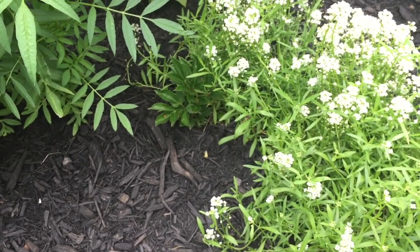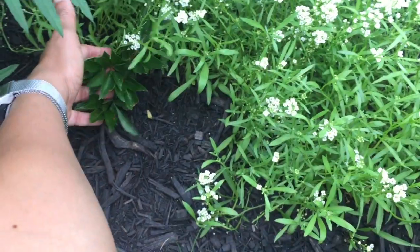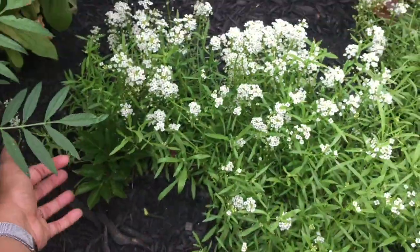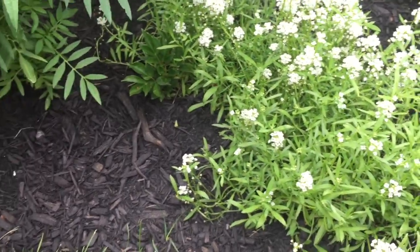So I think I planted two. One is a sorbet peony and the other one I forget. But only this one came up. And, you know, as you can see, it's tiny. Hopefully, since it managed to come up this year, it might come up with more vigor next year.